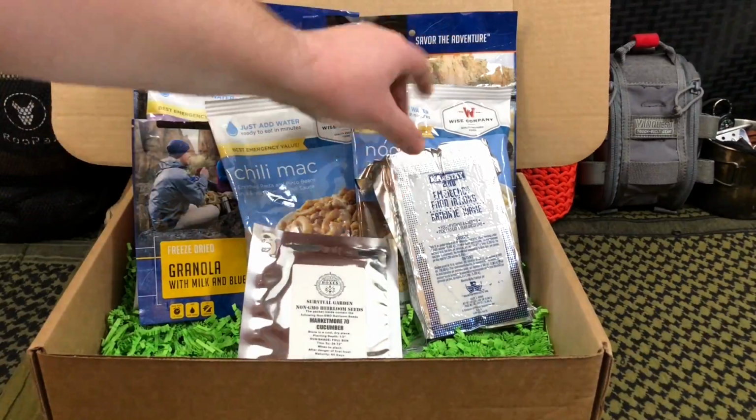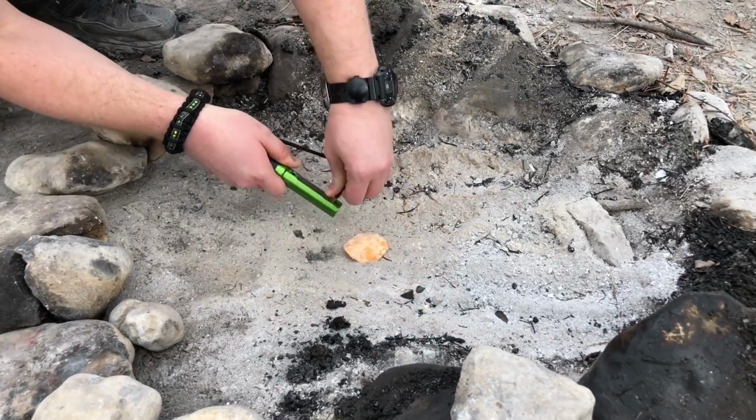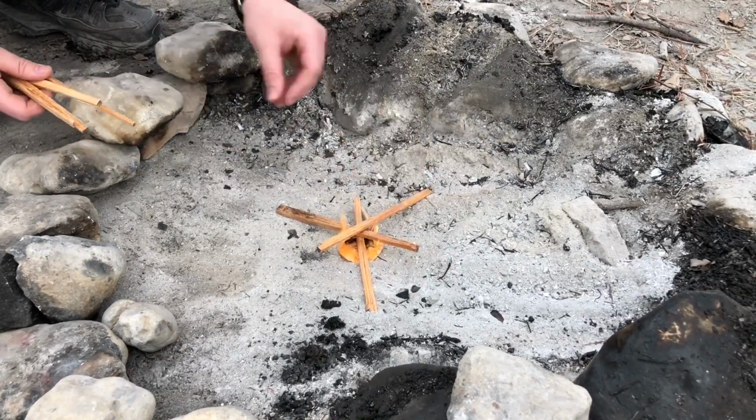You get 6 full meals, you get 24 calories of emergency food rations, and you get Heirloom Seeds. And for overall food preparedness on a really cheap budget, but you want a lot of gear that's really going to give you your biggest bang for your buck, that's my jam.